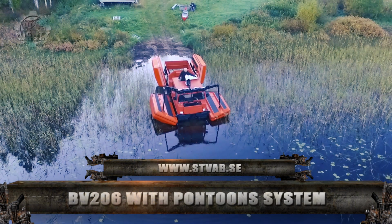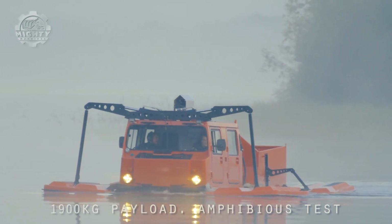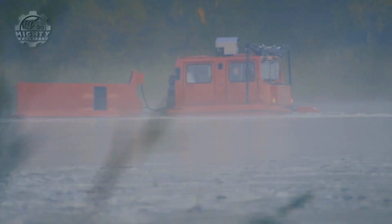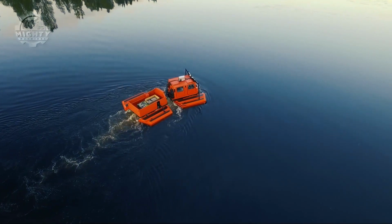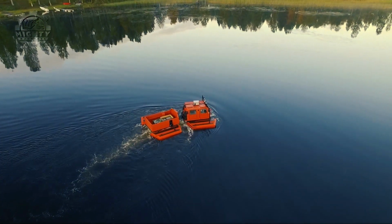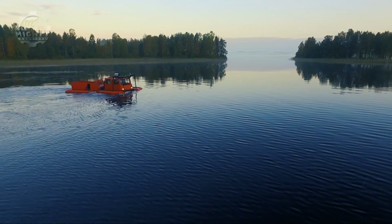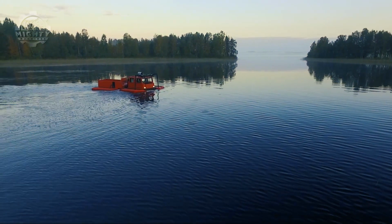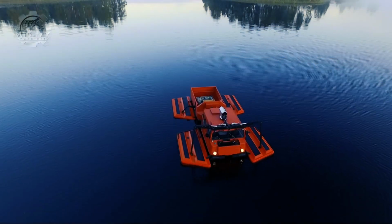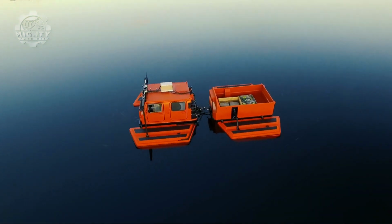Next up is the BV206 with pontoon system, Scandinavian terrain vehicles. This is an all-terrain vehicle that has 9 trolleys kept together by the pontoon systems. The pontoon systems are specifically designed to ensure high performance even in rough seas. Each of the pontoon systems are programmed to contribute 2 tons of flotation assistance and are hydraulically retractable. This helps in adjusting the float position to get the best speed while making the trolley narrow enough for on-the-road traveling.